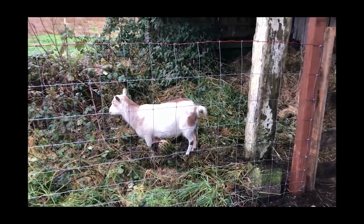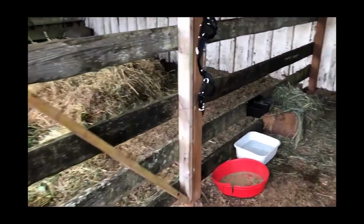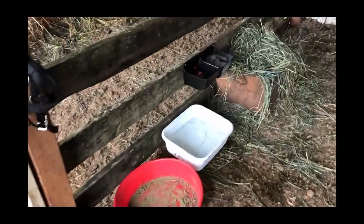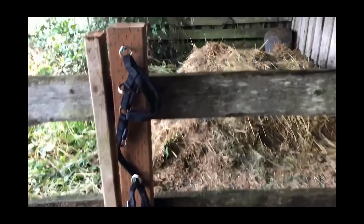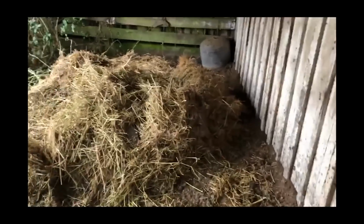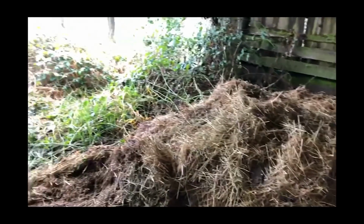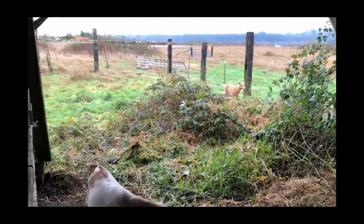And here we have it. The goats are in their new pen. There's their hay and their water, supplements and cranberries and feed. Got their halters hanging here. And get this piled hay out of here, but for now they like climbing on it. They got lots of blackberries they've been snacking on.